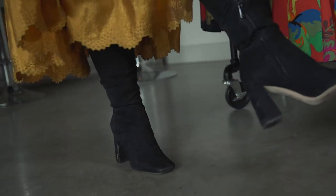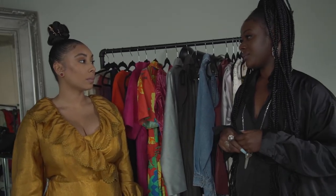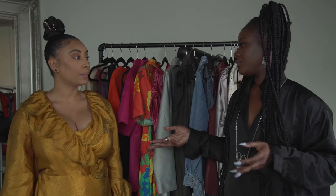My boots are by Sam Edelman. You can definitely pair this with a pair of jeans. You can pair it with the skirt. So it is a good investment boot to have in your closet. A good staple piece. Yes.